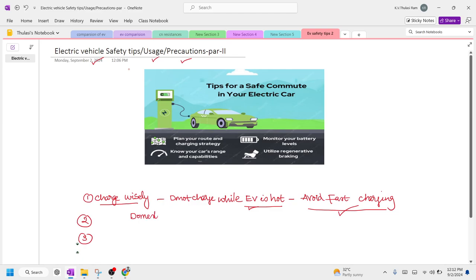So what is this domestic charging? It means charging at your home. So prefer slow charging, which is called domestic charging, or charging at home. Okay, so this is the first point you have to see: don't charge your EV whenever it is hot. Avoid fast charging and use only domestic charging.